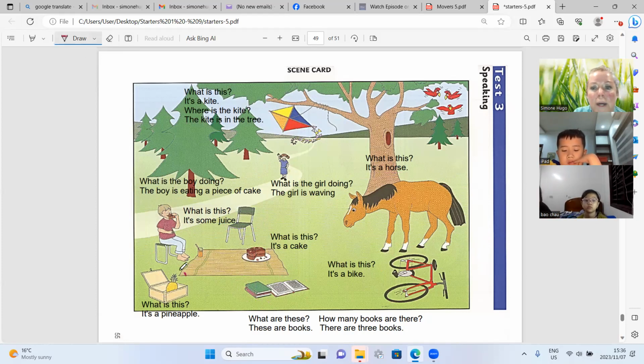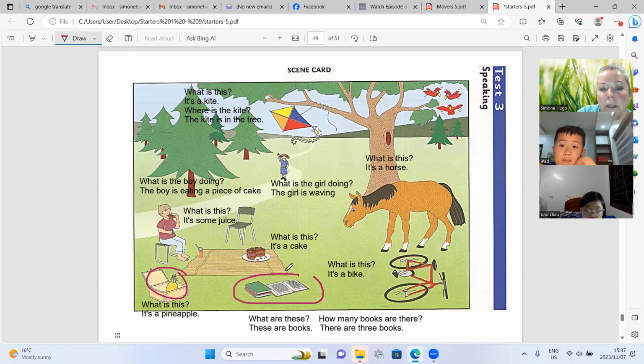Bao Chao, what is this? It's a pineapple. Minh Wang, what are these? These are books. How many books are there? There are three books.